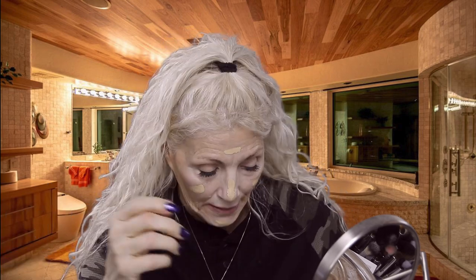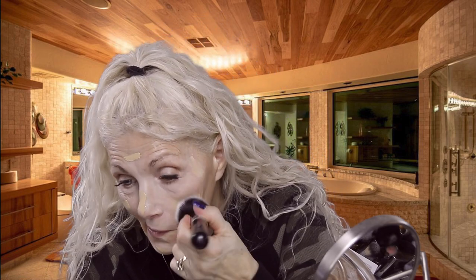I like the Catrice one too, but this one is only $4.98. The Catrice one had a little less coverage and it was $10, which I thought was a great deal at the time. But then when I got the $5 one, it's like, oh, this one's even better. I don't know if I have enough on me right now, just yet, but we're gonna go ahead and spread it out.